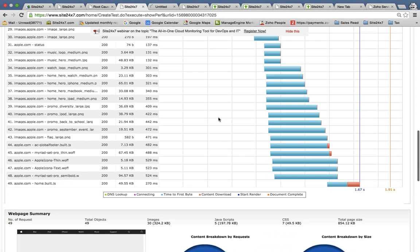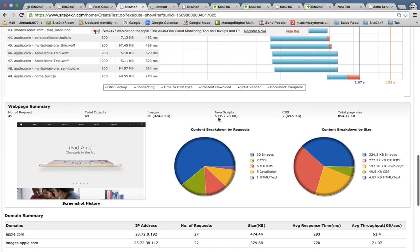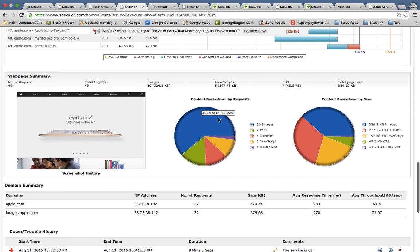And we also provide a content breakdown of your website, such as the total number of images in the website, what is the size of images, CSS, JavaScript. This way you can measure your website's content, which is going to affect your website's performance directly.